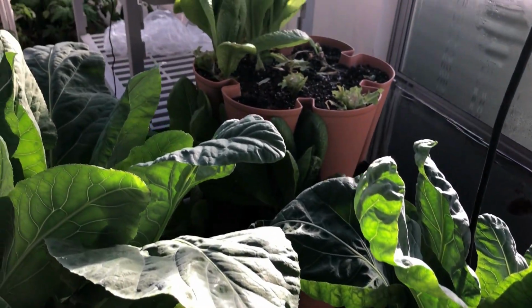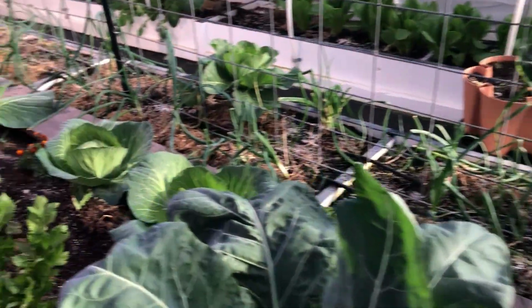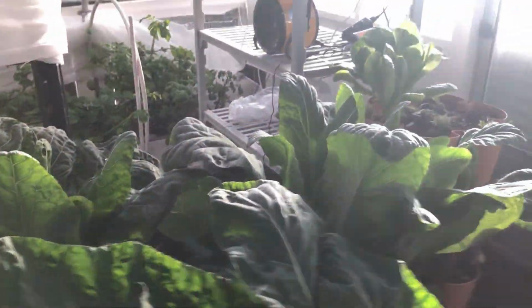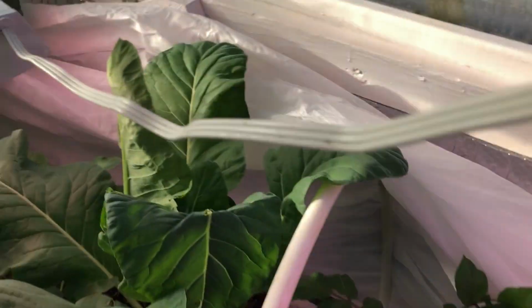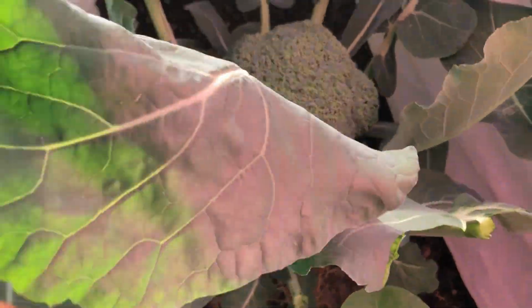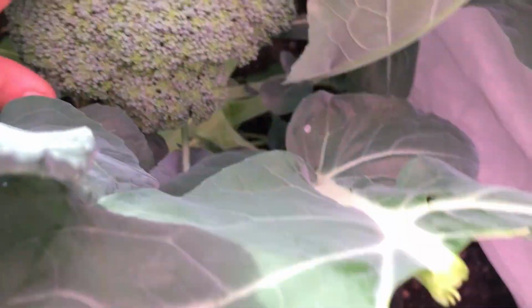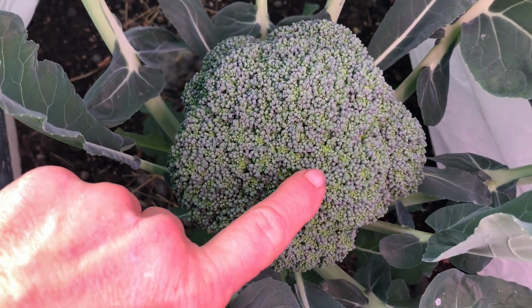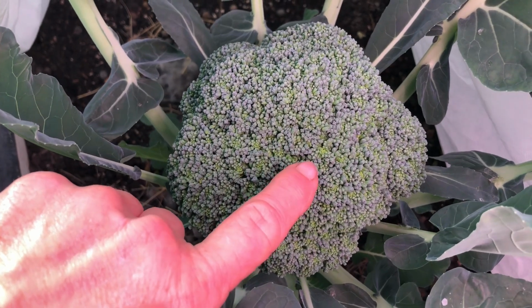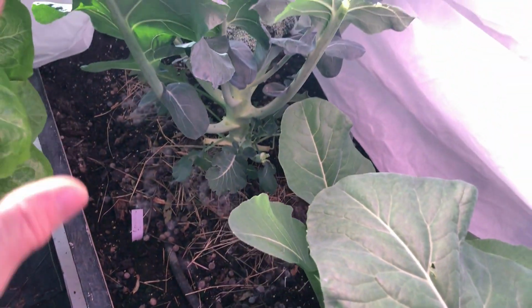I cut some lettuce yesterday, cut some for the rabbits, cut some for me. And I was amazed at how big that romaine lettuce over there was. So definitely the sun is coming up. I noticed this broccoli over here is pretty big, and I'm gonna go ahead and cut that today. I could let it get bigger, but I'm looking in there, and I think it won't be long. It's gonna start to want to flower out. So, I'll give those leaves to the rabbits.